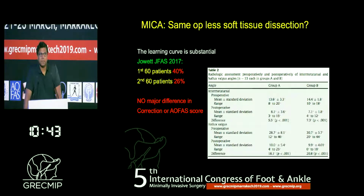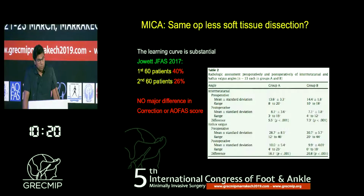Another issue which comes to light from many of these papers is about the learning curve. This is another really great paper from Australia by a surgeon who is a prolific minimally invasive surgeon. He's not anti-minimally invasive surgery, he does a lot and is very successful at this. But when he reviewed his first 60 patients and compared that to his second 60 patients, he saw a difference in the complication rate of 40% versus 26%.